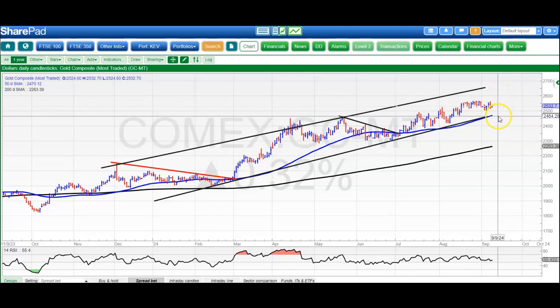If we do break down, not looking for anything lower now than 24.70, the floor of that rising trend channel from the end of last year.